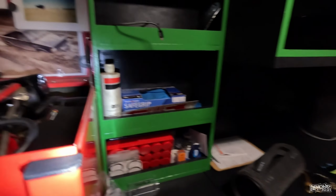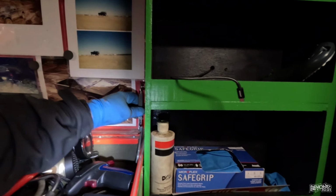Wow. Let me go down below and show you guys. Oh, also, I got a job tomorrow, so I am going to be cleaning up everything tonight and getting this ready to roll in the morning. Let's take a look at what I did underneath.